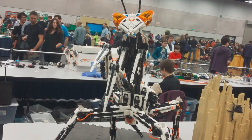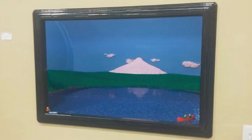Now, for the last creation I want to show off, we're actually going to go back to this picture here for a second, because in the background here, you can see this very large centerpiece of this year's convention. And from a distance, it sort of just looks like a picture frame on a wall. It's kind of an illusion because from this vantage point, it almost just looks like a mosaic of some kind. But if you look at it up close, it's actually this very in-depth, complex display, like a diorama representation of Mount Hood, which is a very iconic mountain in Oregon.